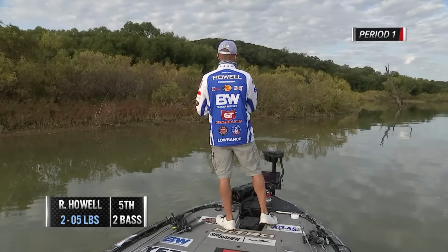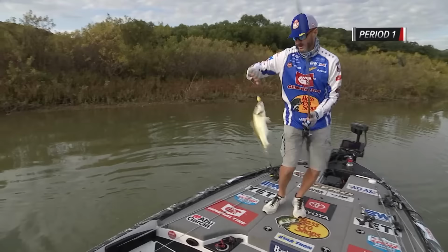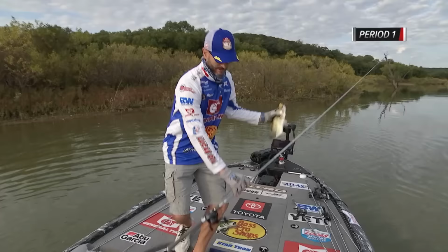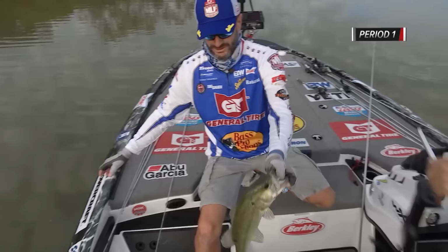God, that's a good one, man. I came back and got it, thankfully. That's a better one. That's a better one. Yeah, thank you, Lord. He ate it, too. 1 pound, 11 ounces. It locked down? Yep. 1 pound, 11. Long and skinny like me. I'll take him.